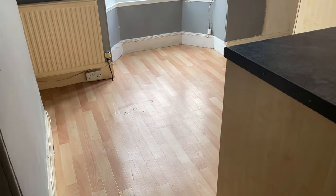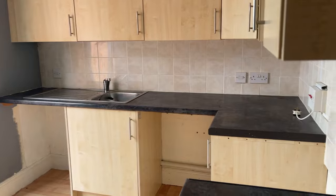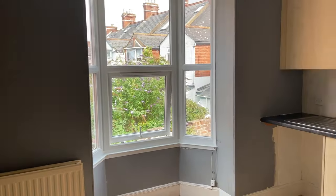Hi guys, so I've just finished the final clean down in our old flat, and I just thought I would give you a quick tour before we go. So this was our kitchen. I really loved cooking in here, and I love this colour wall. It's like Manhattan grey, it's so pretty.